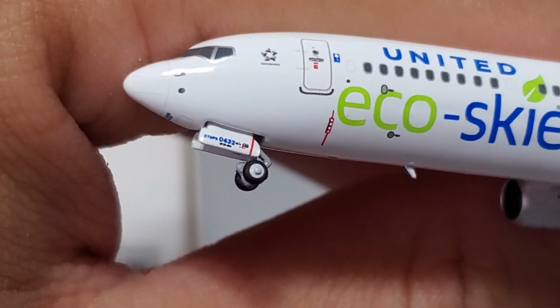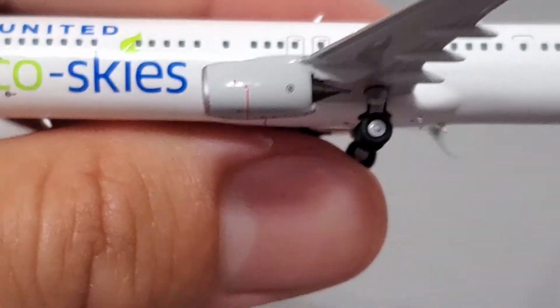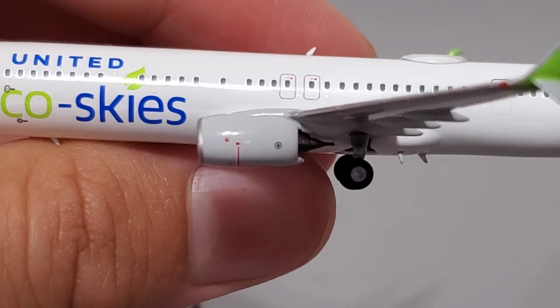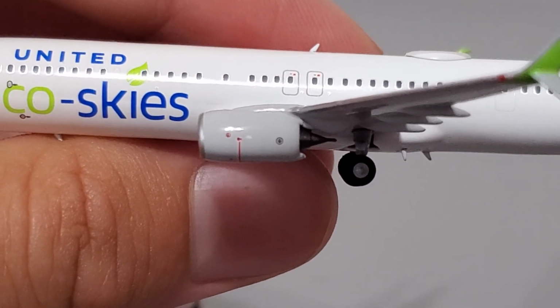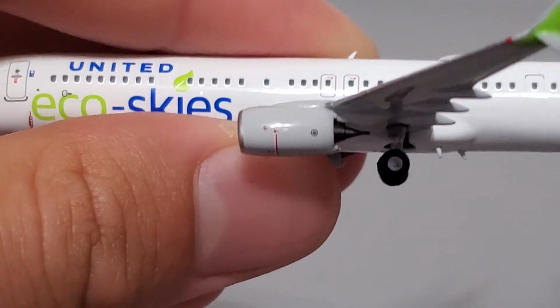This is also where some of my complaints come in from. The gears look fine, the details are good, except for the main landing gear. You can see again, they're also pointed towards the front of the aircraft. This has been happening on a lot of NG 737 batches recently, and I'm not sure why, but it is kind of irritating. Hard to notice, but it is something that you do end up noticing.